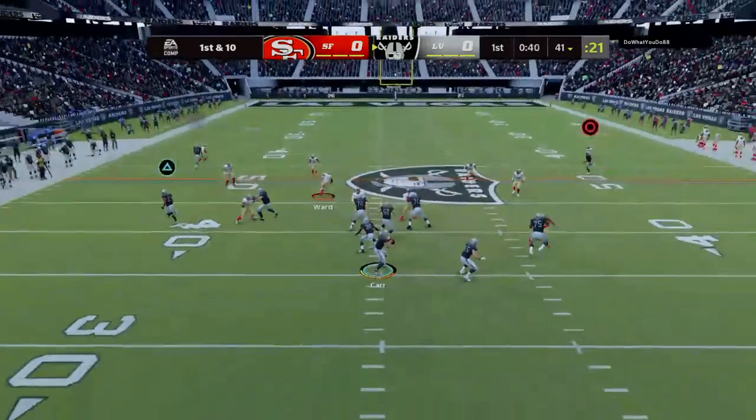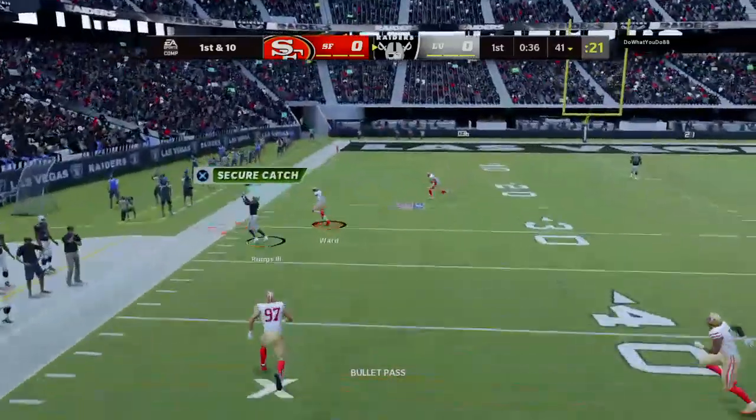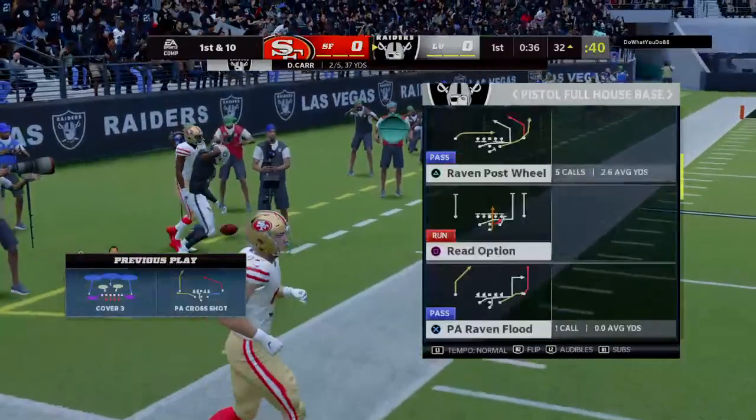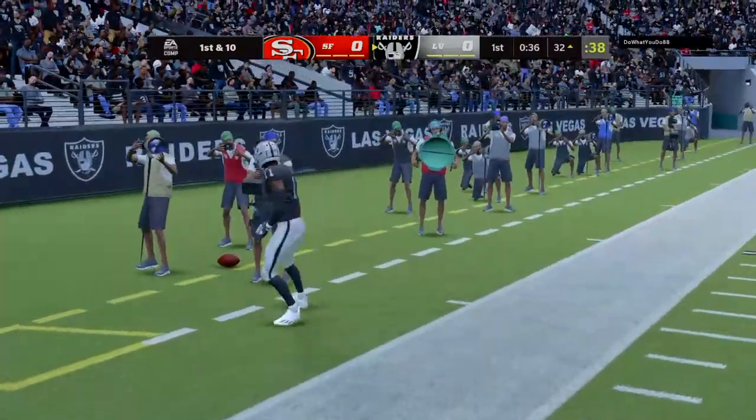On play action, now Carr. And he will find his man Ruggs. And he'll be out just a yard or 2 shy of the 30. That's good for 28 yards.